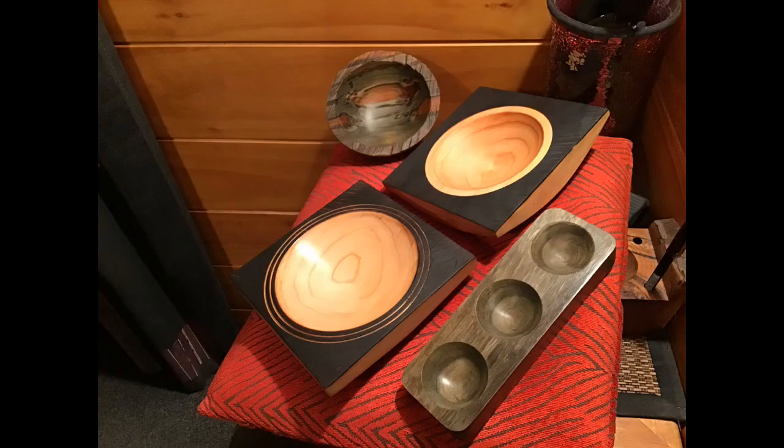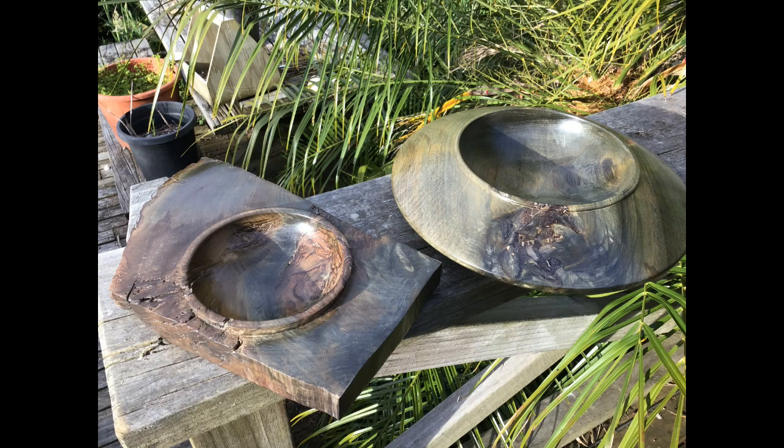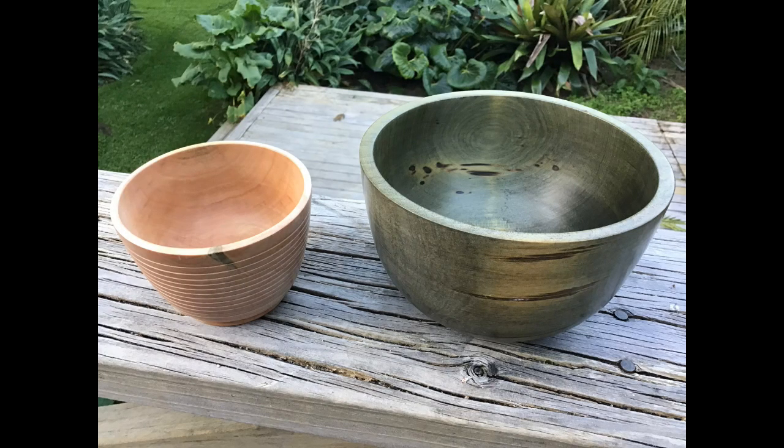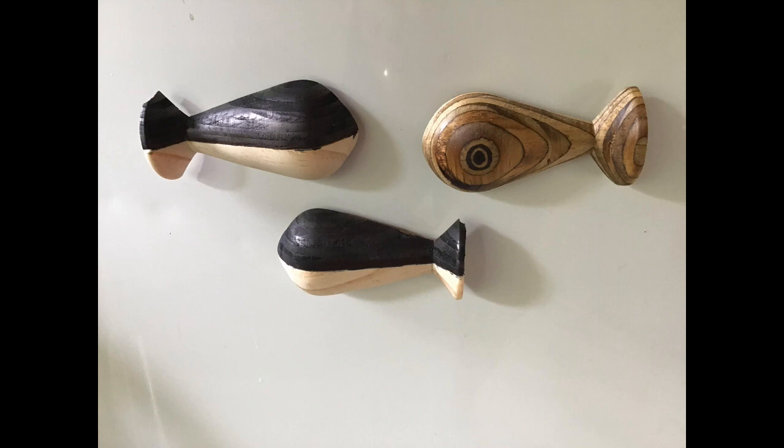Here's some bowls from Mal. There's some really lovely stuff. The green wood's really amazing. Never seen anything like that. Lovely shape and colour, really nice. And that green wood again. These two bowls look like really fine work.